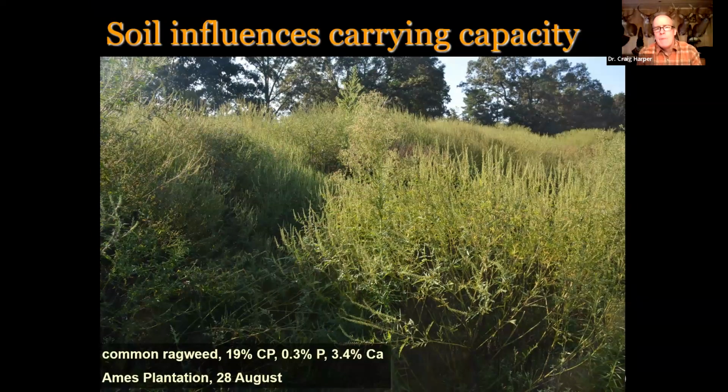So I'm not saying that soils are not important. Soils are very important, but they're mostly important with regard to carrying capacity. And I'm going to try to show this to you in a couple of pictures.